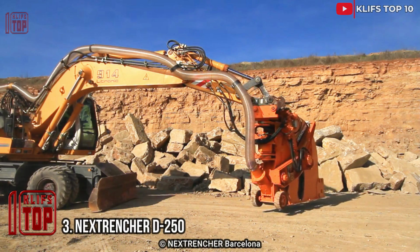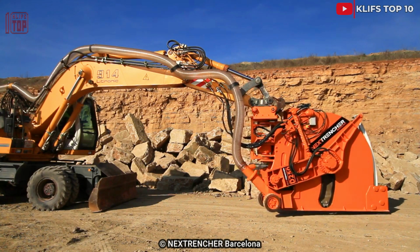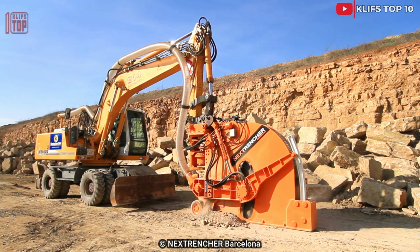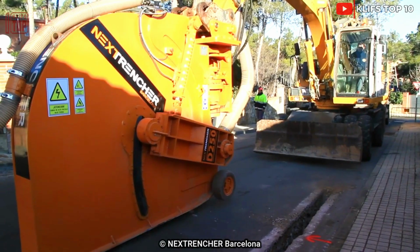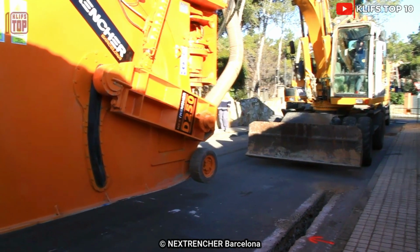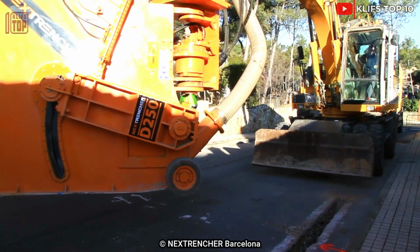NEXTRENCHER D250. The manufacturer offers 3 alternative variants of this machine. The Trench D250 has a maximum working depth of 0.8 meters and a working width of 8 to 30 centimeters. The NEXTRENCHERs, RD200 and D80, have the same excavation depth, but the working width ranges from 15 to 20 centimeters for the first version and 8 to 30 centimeters for the second version. This is the articulated equipment of the excavator.